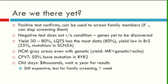CPVT is a condition where 50% of the patients will have a mutation in the ryanodine receptor, and this can be helpful for, once again, diagnosis and prognostication. One of the good things that's come along is that genetic testing used to be much more expensive and would take a year or more to get a diagnosis back. And now the costs have come down significantly, and you can get the results back in about 6 weeks, sometimes shorter depending on what you're asking for. So there have been significant improvements, but we still have a little ways to go in using this more comprehensively and more widely.